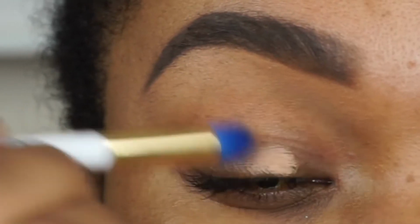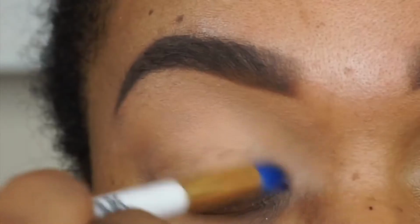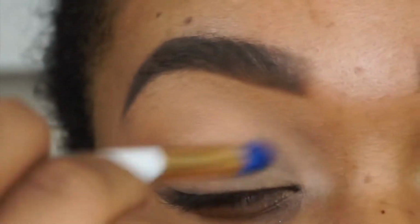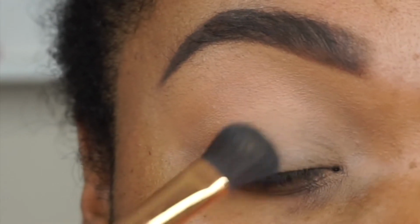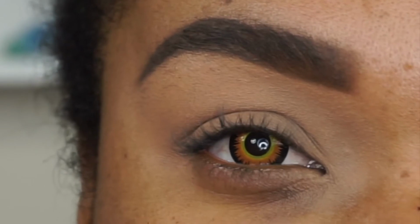Alright, jumping right into the eyes. I already have my brows done, so I'm going to just use this Anastasia cream contour kit. I'm using this as a base, and then I'm going to set it with translucent powder. That's going to act as a transition shade, so that way the shadows blend seamlessly.